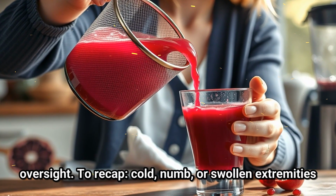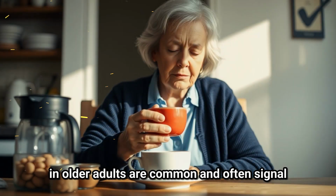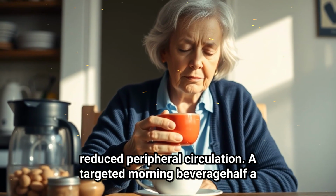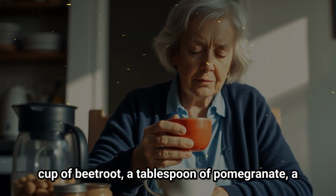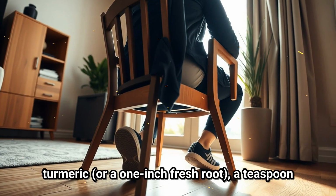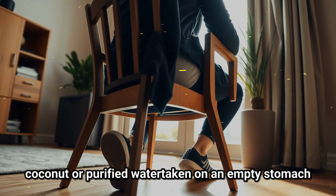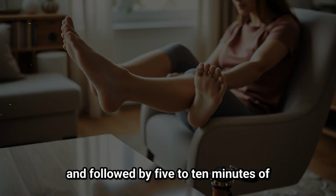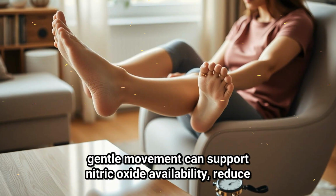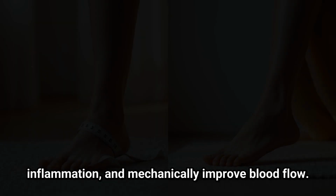To recap, cold, numb, or swollen extremities in older adults are common and often signal reduced peripheral circulation. A targeted morning beverage, half a cup of beetroot, a tablespoon of pomegranate, a teaspoon of fresh ginger, half a teaspoon of turmeric or a 1-inch fresh root, a teaspoon of lemon juice, and half a cup of coconut or purified water, taken on an empty stomach and followed by 5 to 10 minutes of gentle movement, can support nitric oxide availability, reduce inflammation, and mechanically improve blood flow.